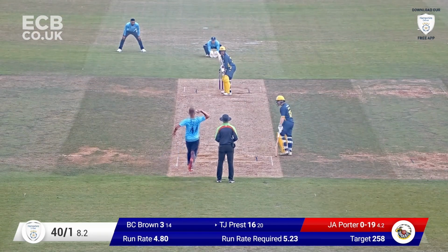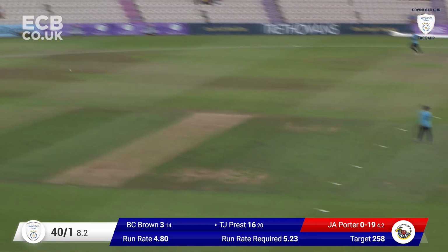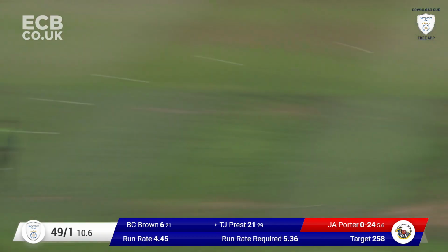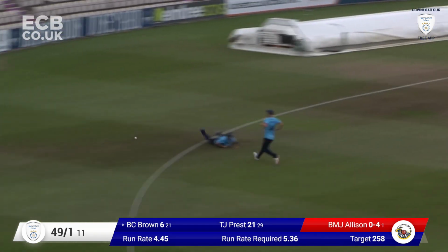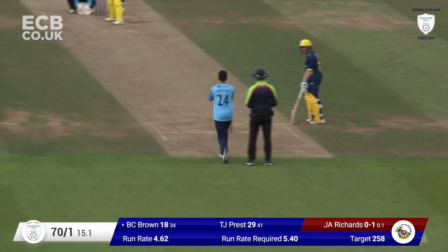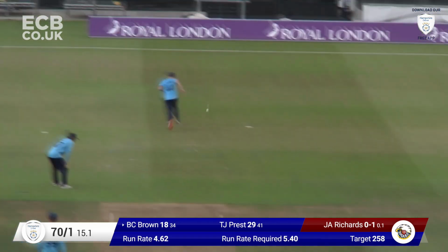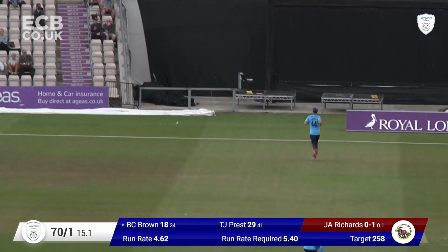It was a complete mess. Porter bowls back of a length, cut away, slash down towards backward point. Scored 7, maybe more than 7 actually. Might even be, no, not, yes it is, it's his first. As Nisha comes in to Tom Prest, he cuts fine, gets a slightly thickish outside edge, and that races away down towards us.